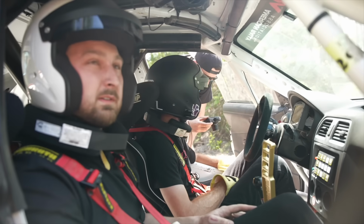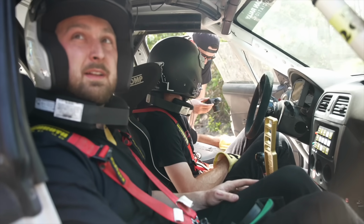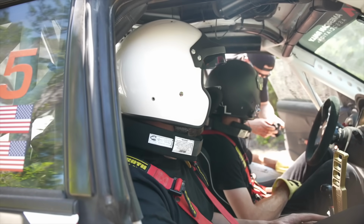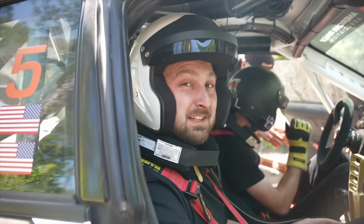It sounds so wild with the restrictor though. All you hear is, bro, this track is not wide enough for this. He got the handbrake rotation good though. He's putting a lot of confidence in it. And the ruts, dude, the ruts are deeper from 2 runs of this versus a whole day of evoing.